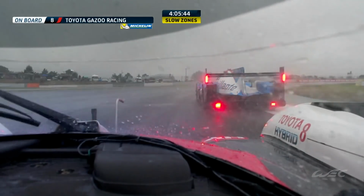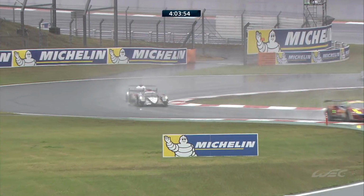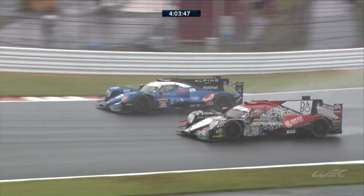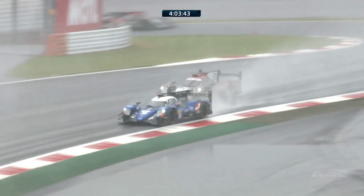There were driver changes though for Toyota. Kazuki Nakajima we saw getting into the number 8 car, and of course the field is all still jumping up as they were racing when the red flag came out. They weren't re-gridded in their class order. Ollie Jarvis in the black and white Jackie Chan DC Racing car, and through has gone Nico Lapierre.